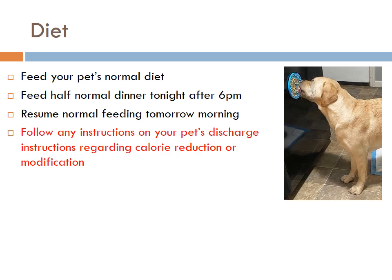Please feed your pet half of their normal dinner after 6 p.m. tonight. We recommend this smaller feeding the night following surgery to prevent any regurgitation or vomiting. Normal portion sizes may be resumed tomorrow morning. Please offer a small amount of water when you get home, and then make sure that they do have a bowl of water down later in the evening, and they should always have access to fresh water. If your pet's doctor is recommending any calorie adjustments following your pet's procedure, they will be outlined on your written discharge instructions.